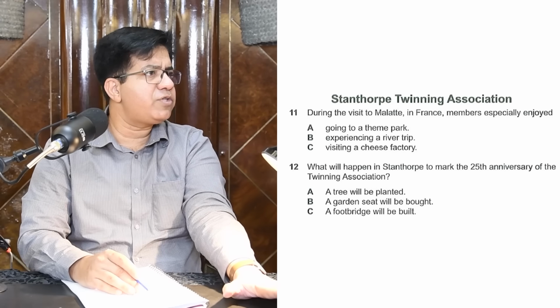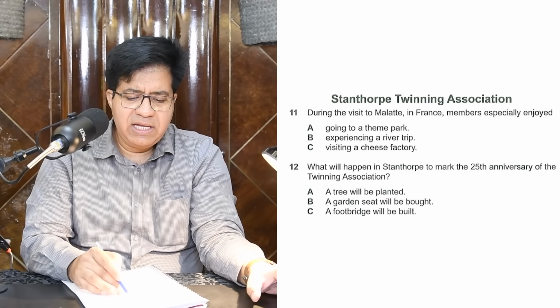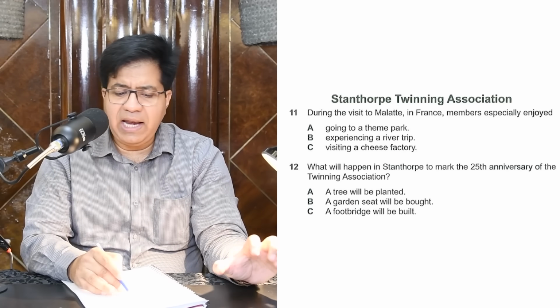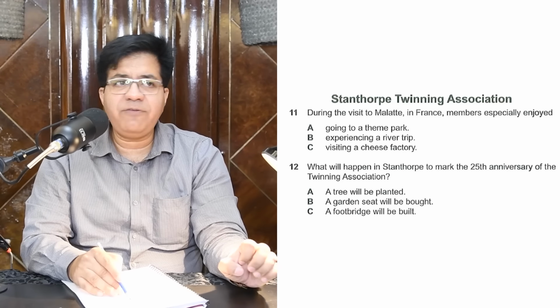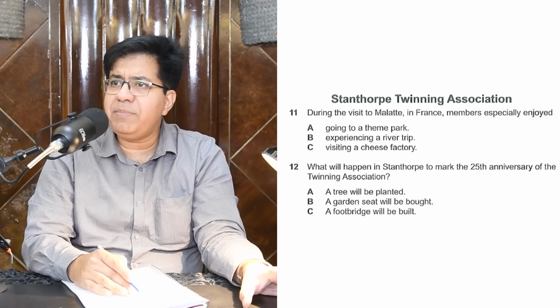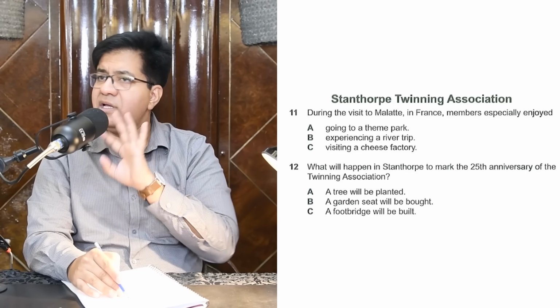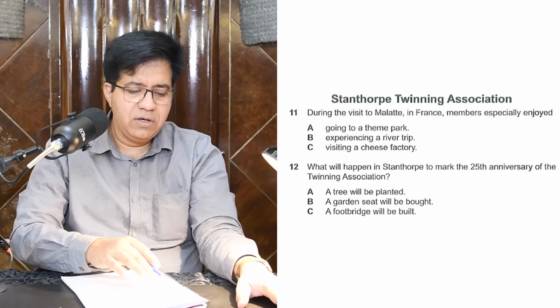First, we have Stanthorpe. Now, we don't know the meaning of Stanthorpe and we don't need to. Then they say twinning association. Now, it's a kind of association and the name of that is Stanthorpe Twinning Association. And even if you cannot read these words, don't worry about it. I don't know the meaning of twinning and all that. You just understand the word association. That's it. Association means a society where people work together.